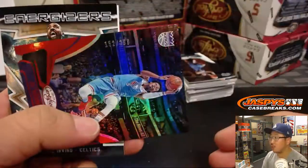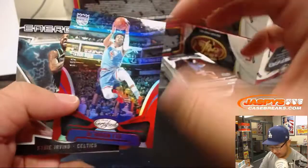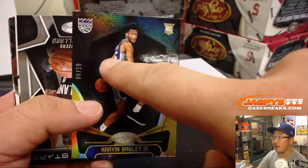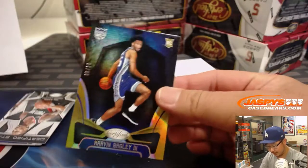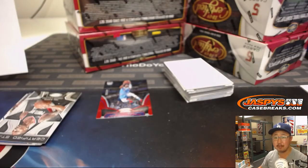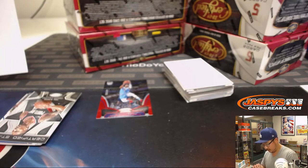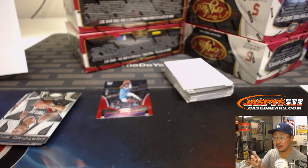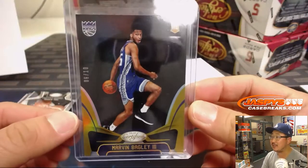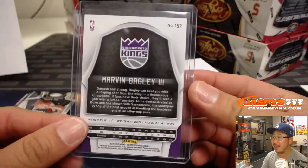All right, so these, of course, out of $2.99, De'Aaron Fox, the Kings. Those serial numbered cards will sleeve and top load before they go out, unless it's a nice low number like this. 6 out of 10. Marvin Bagley the third. And that is your second overall pick.